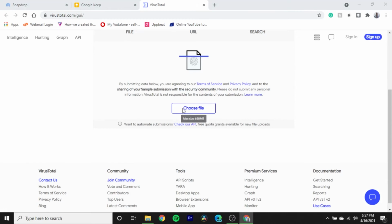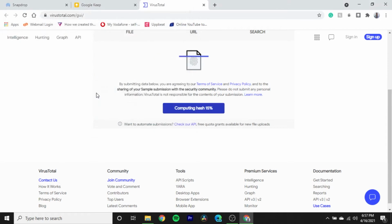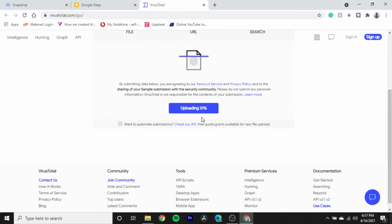But personally, I feel it's a long process where you have to manually open the website and manually upload the file or the website to this page to check if it's a virus or not. But yeah, if you're into something like that, it's actually really useful. You can use that. So choose file, and then let's use the same social video. I think I'm butchering my video. So upload, confirm. And then it does that for you. I'm just going to speed it up.